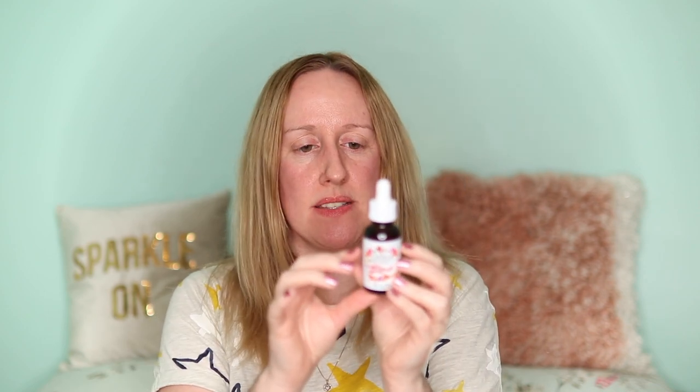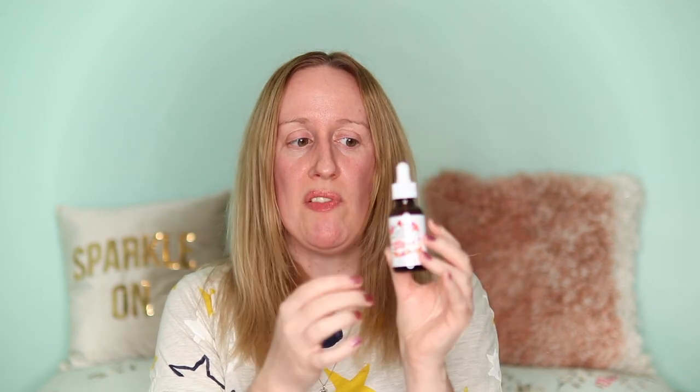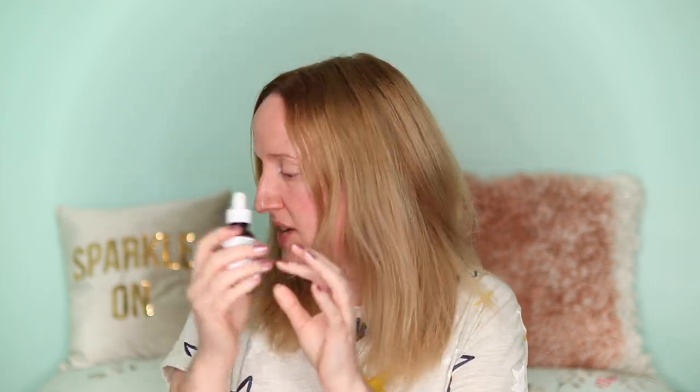But yeah, I would use that in a morning, with it being a glowy type serum. But yeah, it's one that I've only used a few times, and a little does go a long way because you only use one drop of it. But another antioxidant serum there.